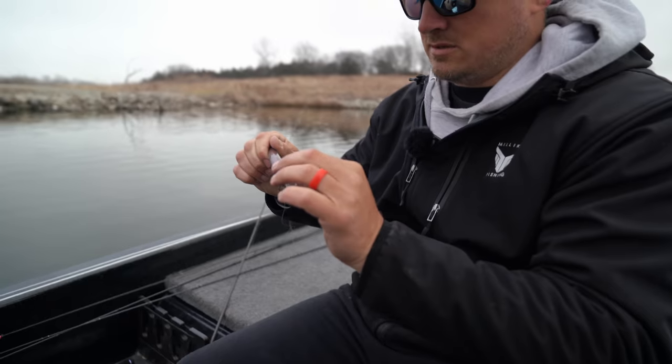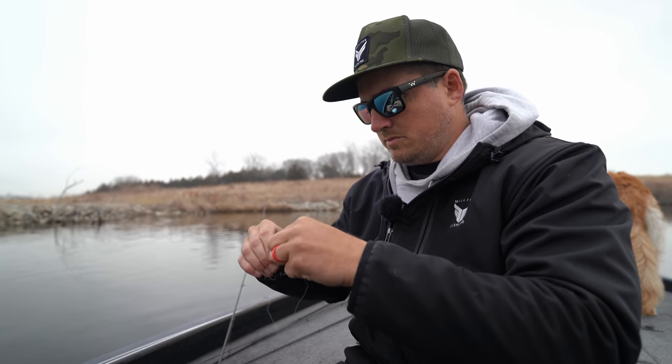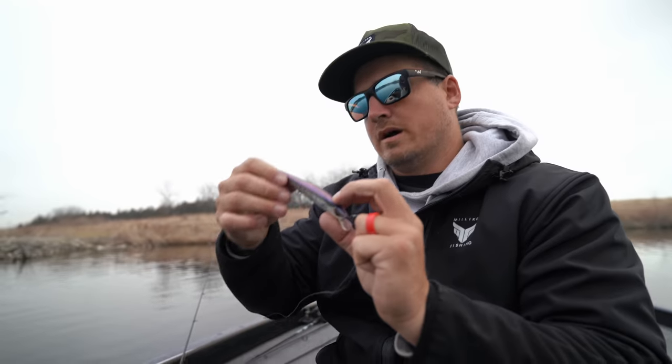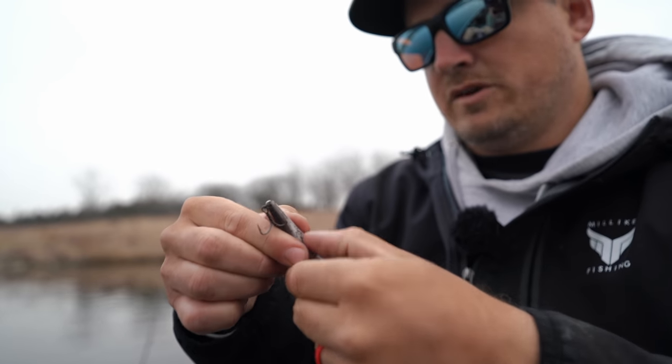Got our sticker done. It took me a couple minutes, just sitting here in the boat, probably not even a couple minutes. We'll smooth out some of these seams, make sure it's not catching any water up by the point. Then we've got a little bit of excess there on the tail, so we'll just trim that off with a clipper. And let's go see if we can catch some on this guy.